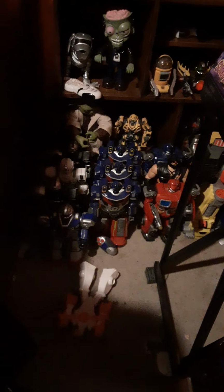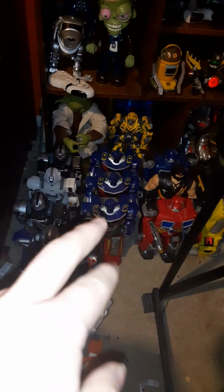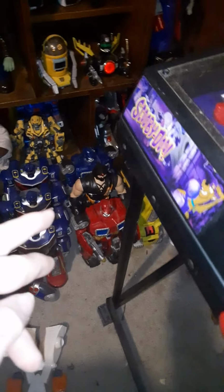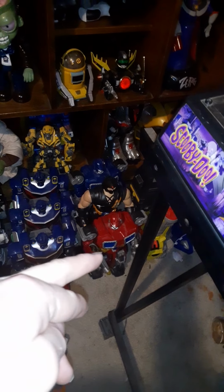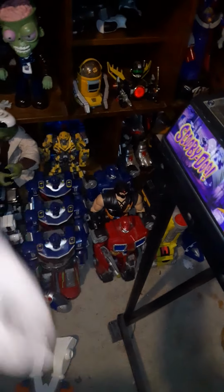But anyways, we'll start off with the bottom. Here's some of my robots. I got three robot leaders in the back and three astrobots. There's my robot ninja right there, and my Autotron, and the other one behind it, the blue version.